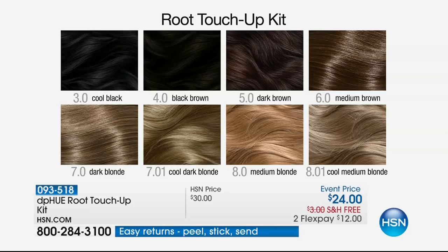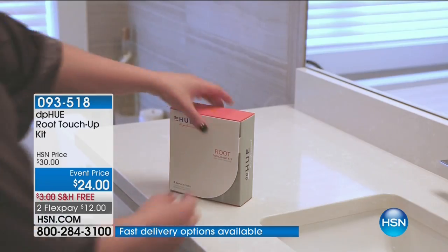Medium brown is just a warm middle ground brown hair. The dark blonde is for a lot of women who highlight their hair and the roots come in a little bit darker. The dark blonde is genius for softening that band before they go back to get their highlights done. Cool dark blonde, like I said, is going to cut out any of the warm tones. If you don't want to see any gold or any red, you're going to want to go with the cool dark tones. The medium blonde is a little bit lighter, and then with the cool blonde, it's taking away the gold or reddish tones.